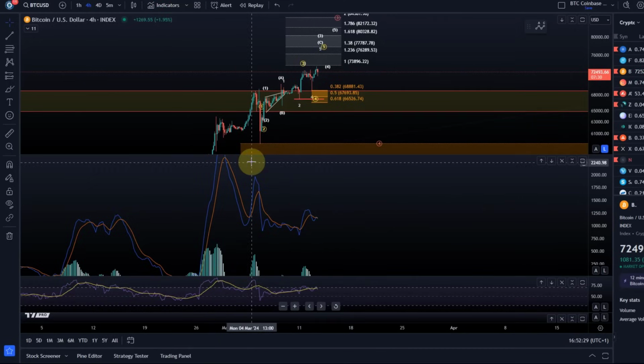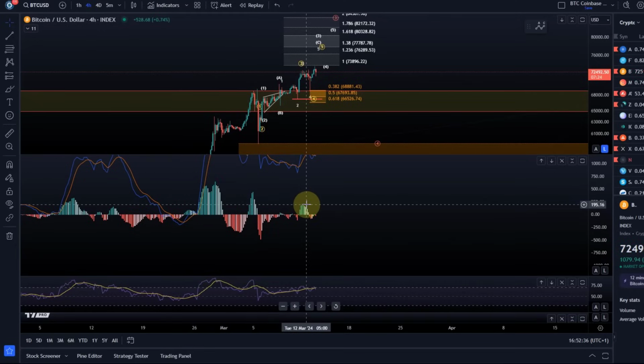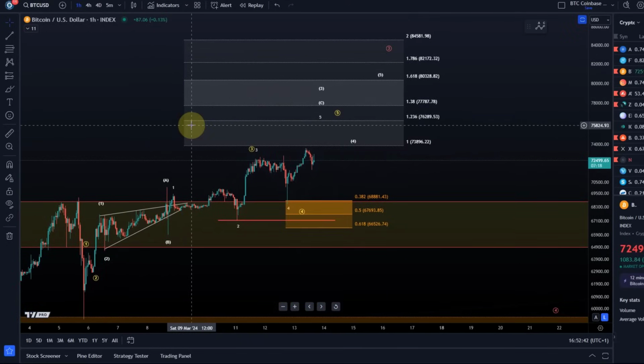It's just something to be aware of, as the MACD momentum indicator here forms lower highs while the price is pushing higher, forming higher highs. It's not a confirmation that this uptrend is completed, but I can only reiterate what I said before, which is we have fulfilled really the minimum requirements also structurally from this move up.